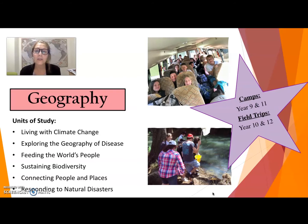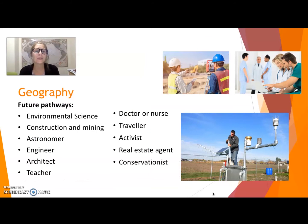Now, as you can see by the photo, the kids absolutely love the subject and also the challenge that comes with the investigative nature of a geography class. So what can geography get for you? So we've got environmental science, we've got construction, mining, which includes project managing. We've got astronomer, so that means working with space, engineer, architect, a teacher, a doctor, a nurse, a traveler, an activist, a real estate agent, and even a conservationist.